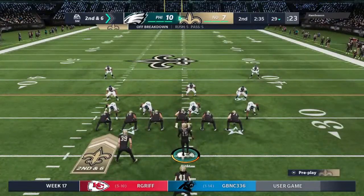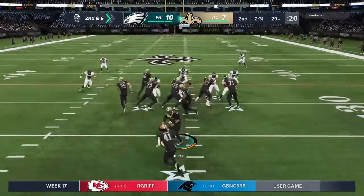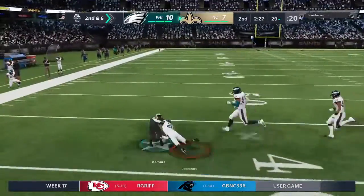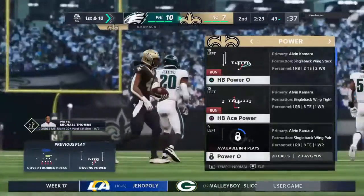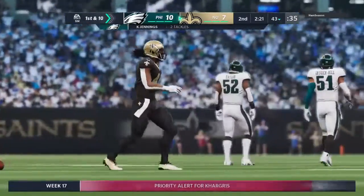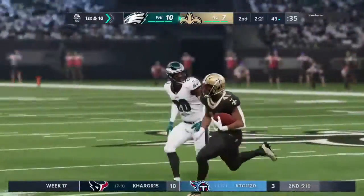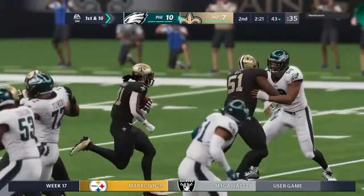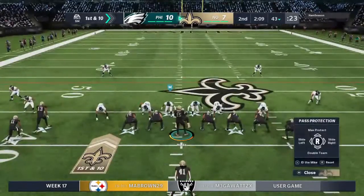2nd and 6, just inside the 30. They'll run. This is Kamara. And some strong running. And they get him down, but not before he takes it across the 40-yard line. Give him 14 on that one and a first down. For a lot of guys playing this game, there's no better feeling than running right through a tackle. He's able to lower his center of gravity and turn his legs for a really nice pickup. So after the run by Kamara, now another 1st and 10.